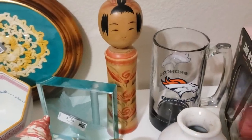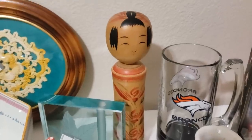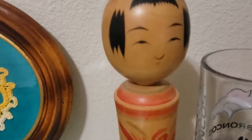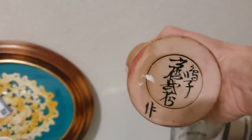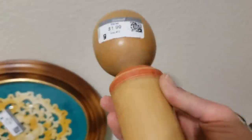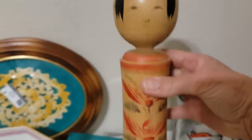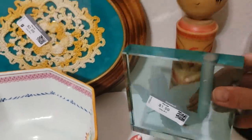This was my prize find of the day. This is a Kokeshi doll, about 9 inches tall. He's beautifully hand painted, lovely expression. He is signed on the bottom. I paid $1.99 for him in the kitcheny bits, and I'm going to ask $35.